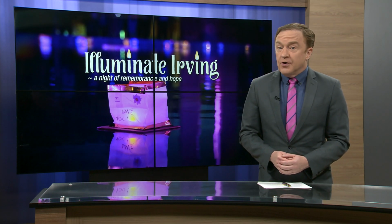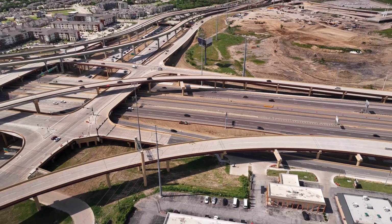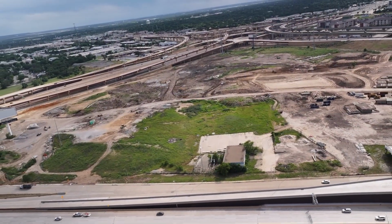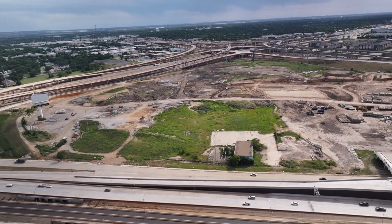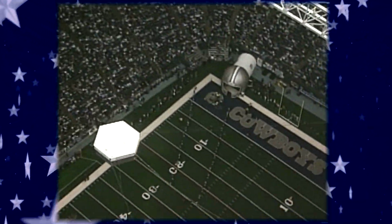The Irving Police Department's Family Advocacy Center marks Domestic Violence Awareness Month with a special event called Illuminate Irving. This year, the keynote speaker was a man with a lot of super memories in Irving and a name you may remember. I ride by the stadium probably once a month. So I still have the memories of the stadium and the people that I met out there. The stadium is long gone, but those memories live on.